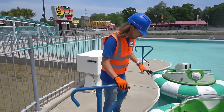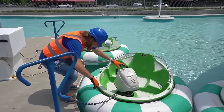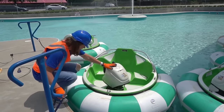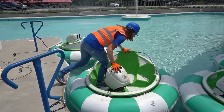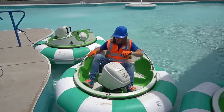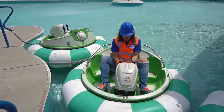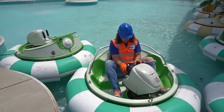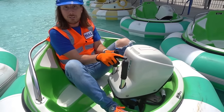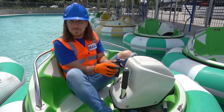Let's go get a boat. Oh, see this green one that I really like? Let's try it out. Okay, let's unhook it. And let's crawl in. Whoa, easy does it. Easy does it. Okay, here we go. So it's really, really cool, you have two controllers. You have a green one, it's for going. Oh, there it goes, can you hear it? And the blue one, it's to squirt.